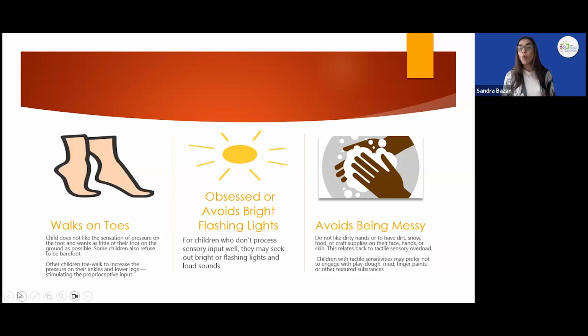Obsessed with avoiding the bright lights. So you'll have some children, with those white lights in the classroom, you can't understand why this child is running around in circles. The minute you turn the lights off, it's almost like you pulled the plug out of the motor that they're running on, right? So you have to be very, very aware. Do they like bright lights, or is it too much and they need dimmer lights, softer lights, right? Same with sound. Absolutely.